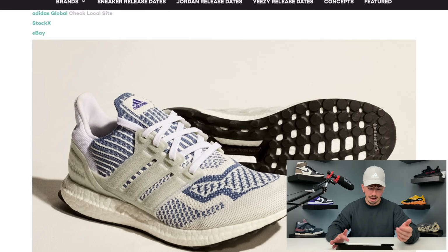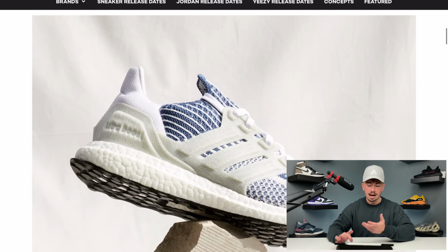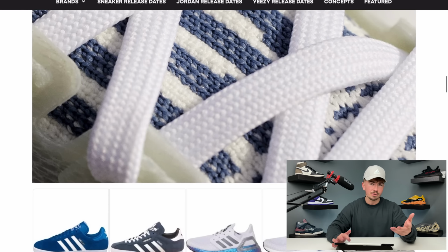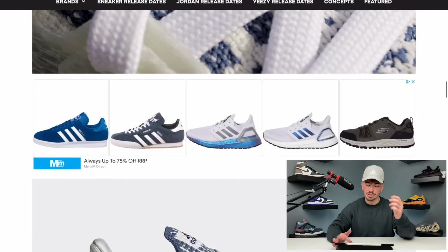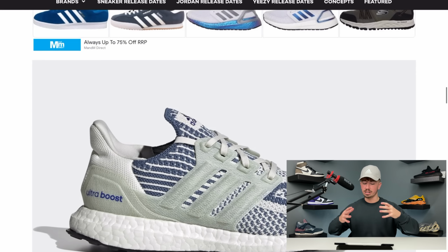I mean, it's a clean pair of shoes. The cage at the back is certainly different. The knit pattern is certainly different. So I will want to check these out and see if it's maybe stretchier or not. But as far as if you've got a bunch of Ultraboost already, I don't think a 6.0 knit pattern is necessarily enough to warrant you upgrading.